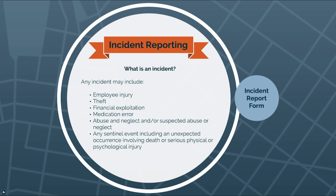Employees should report all incidents to their manager. An incident report form must be completed and signed by the employee involved. When an employee reports an injury to their manager, the manager should investigate the incident immediately and complete the incident report form. This should be sent to the Human Resources Department and Compliance Department within 24 hours.